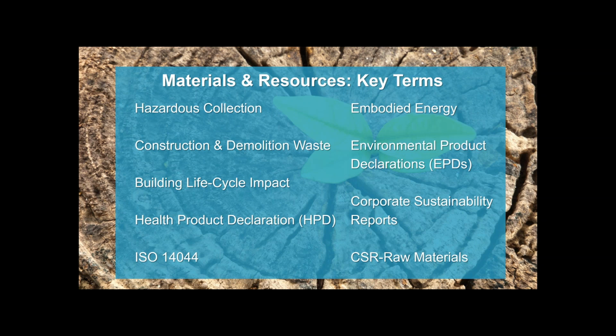And so there's a requirement now, if you want to earn these materials and resources points, not just recycled material and does it come from nearby so we can reduce trucking transportation, but EPDs, Environmental Product Declarations, HPDs, or cradle-to-cradle certifications. These are optional points under the MR, Materials and Resources category, but for your LEED Green Associate exam, you need to know just a little bit about each one of these terms and requirements.